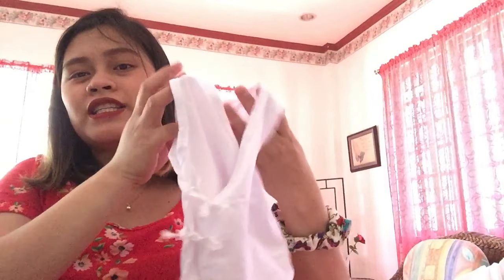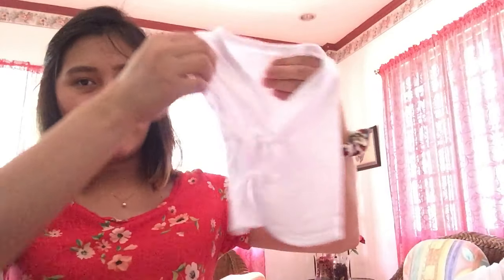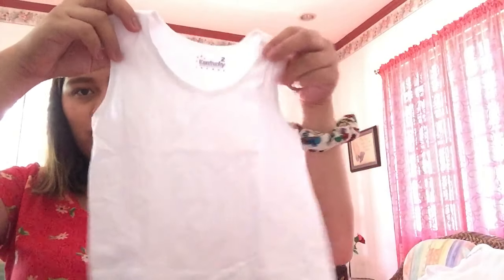And I have here the tie side, the sleeveless tie side. I have 3 tie side sa loob ng hospital bag ko. And I also have sleeveless. I have 2 here, 2 sleeveless.